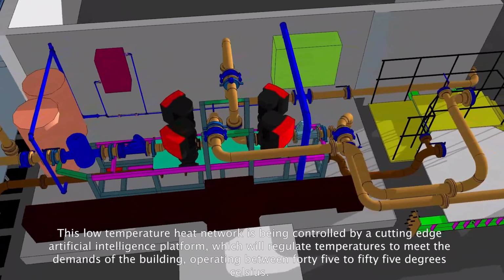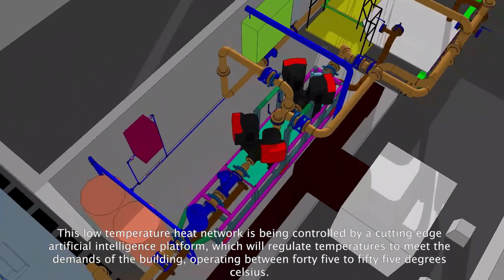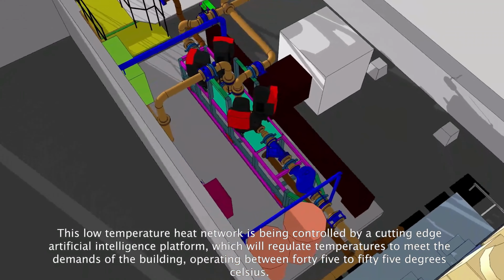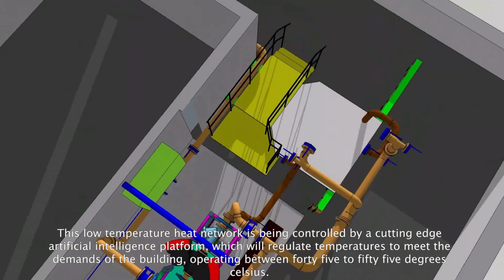This low temperature heat network is being controlled by a cutting-edge artificial intelligence platform, which will regulate temperatures to meet the demands of the building, operating between 45 to 55 degrees Celsius.